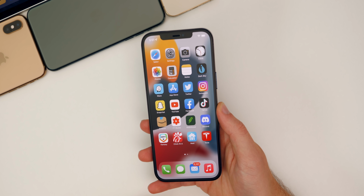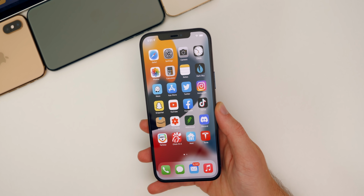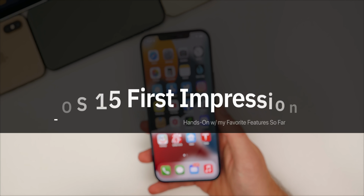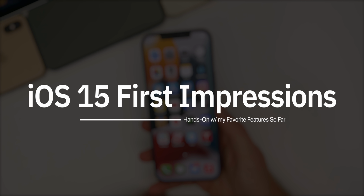I think there are a lot of really cool new features packed inside of this update that are just more practical and useful than they are flashy or sexy. So in this video, I wanted to share my first impressions of some of my favorite features after using iOS 15 for a few hours now.